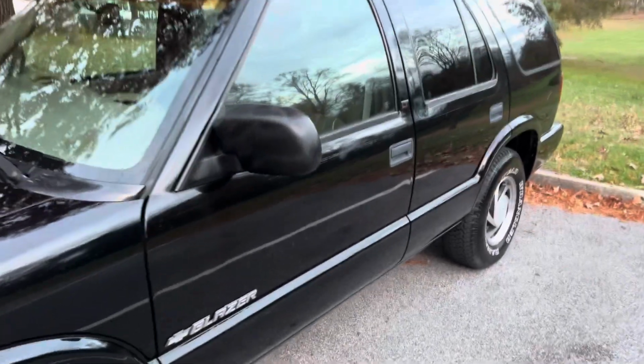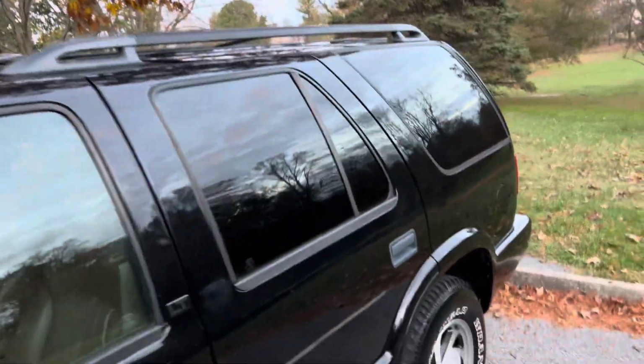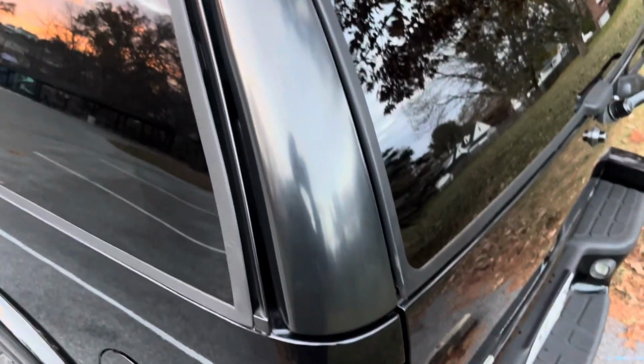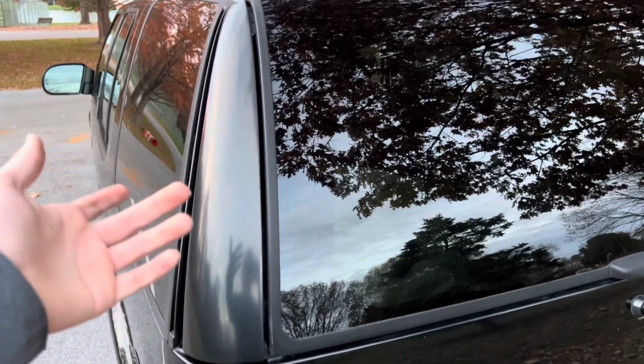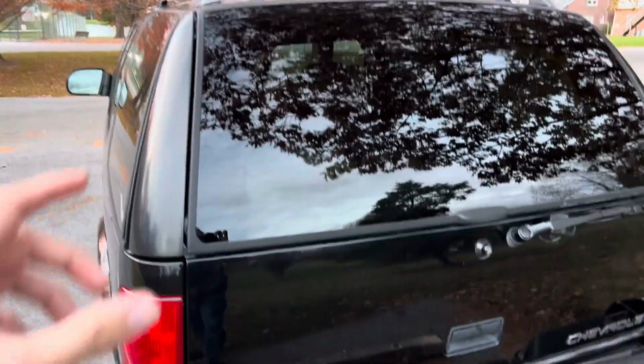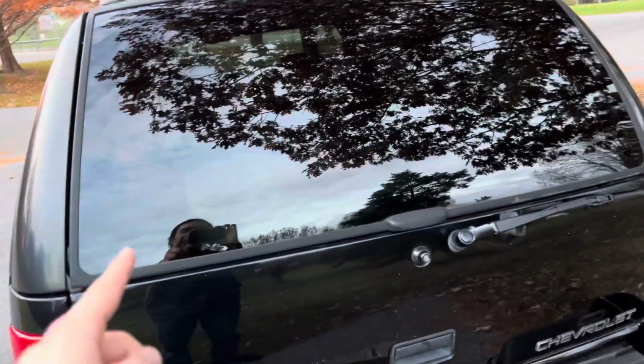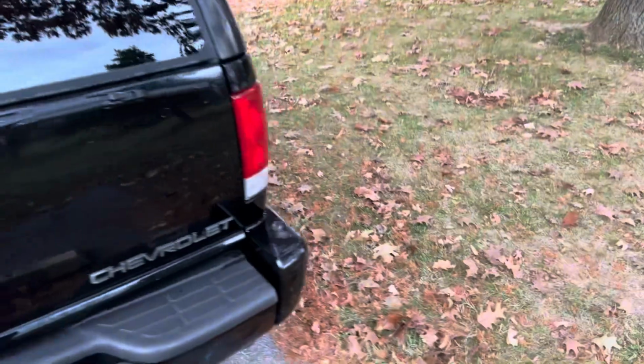I do want to repaint the mirrors. I bought paint for them. Repaint the mirrors, the roof rack, and then these are actually in really good shape. They're not peeling. Every other Blazer I see peels. Even my green 04 did. It's in really good shape. I would repaint them, but it really doesn't need it. This is getting dull, so I think I will repaint this whole edge of the back window. I did it on my green one. I painted the whole back window thing, and then the other side I just have to tape off everything. But yeah, not a big deal.